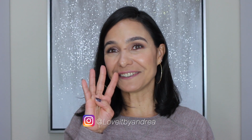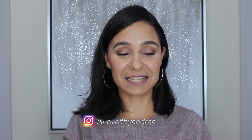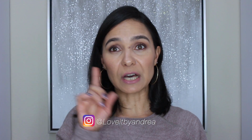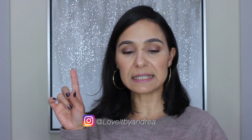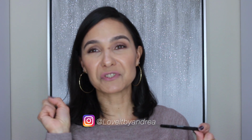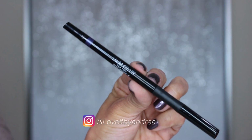The fourth product, it is from Laura Geller, and it is a waterproof gel eyeliner pencil. The shade is going to vary from box to box, but I got the deep purple. I think that's gonna be perfect for my next makeup look using products from my subscription boxes.